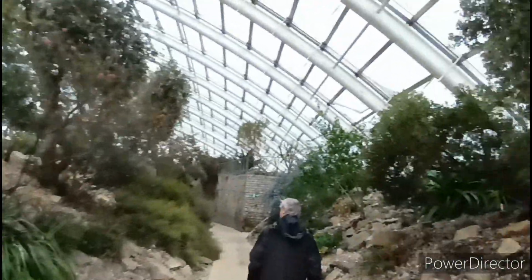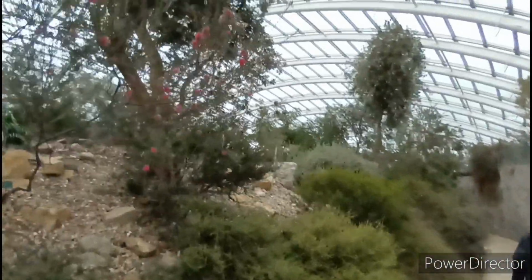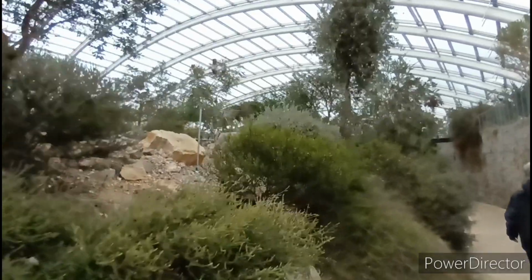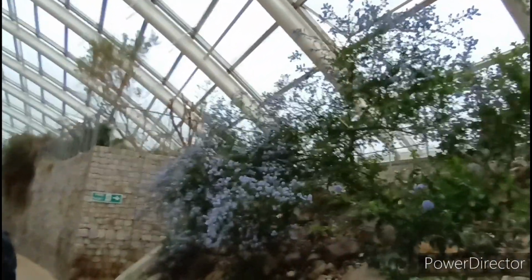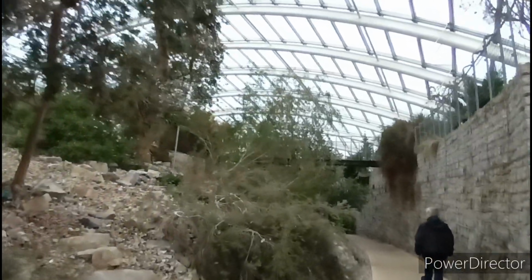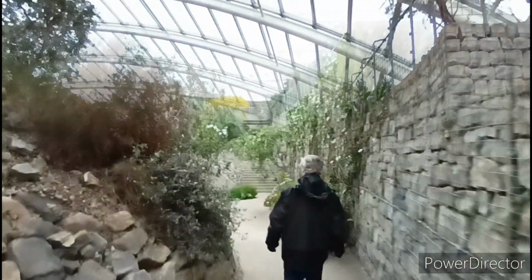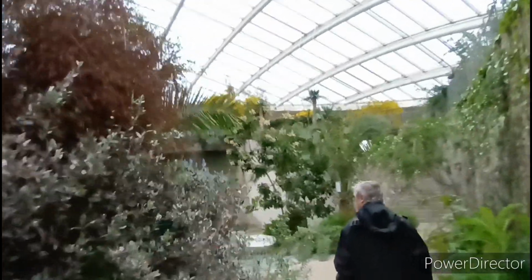I never saw some of these bushes. Oh, a bush that had flowers. It's gorgeous. This is a tropical plant, guys. This violet, eh? Nice color. This is a yellow one. It's amazing. It's so gorgeous.